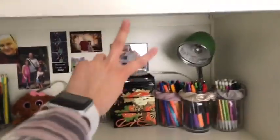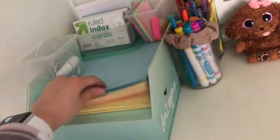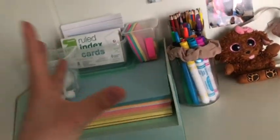You come in here and there's a mirror, so you will probably see me pop in there a little bit. And then you come over here. This is a little paper holder organizer thing. And I have all my stuff in containers because I think it keeps it all together, you know? These are both of my earbuds.